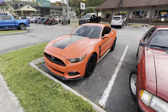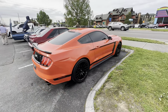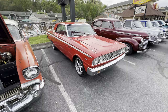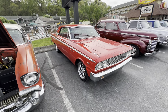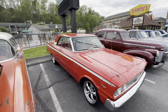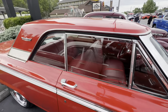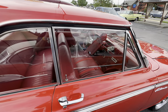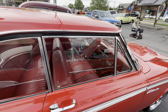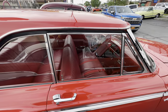I really like that orange. It actually says this is a 2017, but I do really like that color. Here's a really nice bright red Ford Fairlane, and it looks like it's totally stock except for the wheels. And I looked inside, the interior looks stock also. They've added a couple of speakers to the back, but other than that, it looks like it would be pretty much as it came. Of course, the dice shifter knob, I'm sure it wasn't standard when it was new.